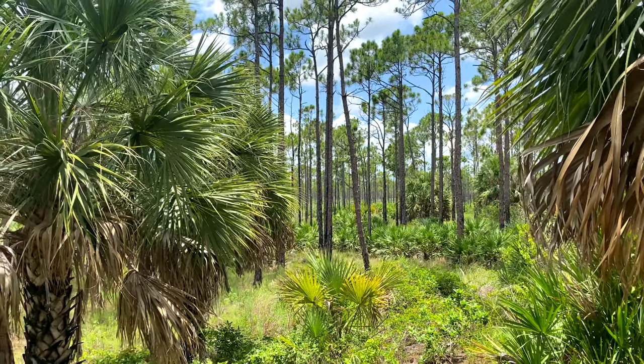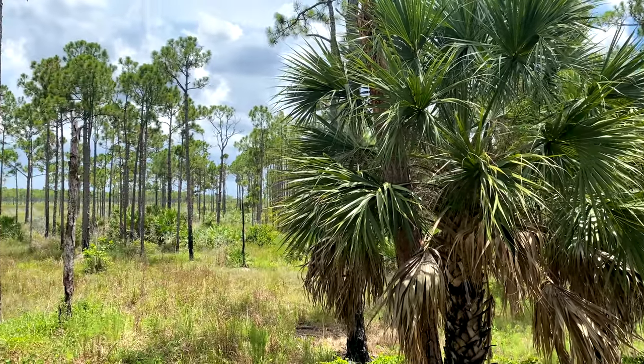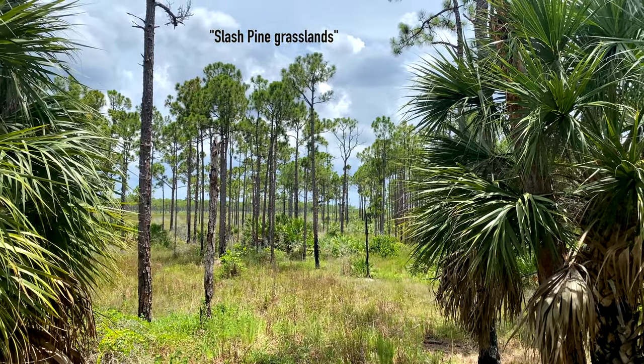Midday heat, but I've got a Bachman sparrow singing out here in the pine barrens. I don't know what you call this, pine lands. That would be a lifer, and I want to see it.